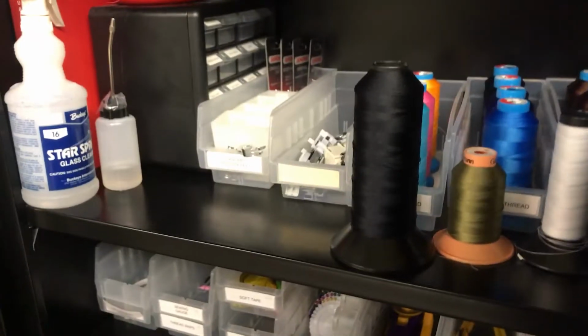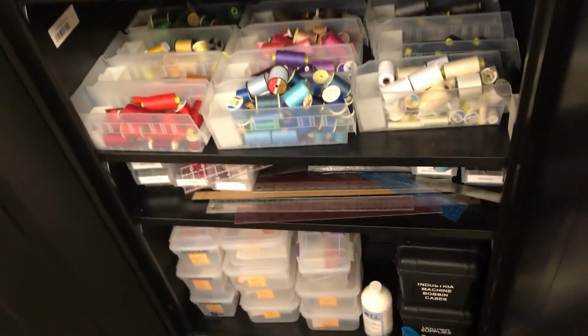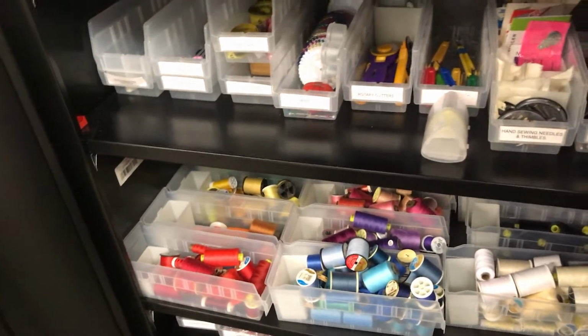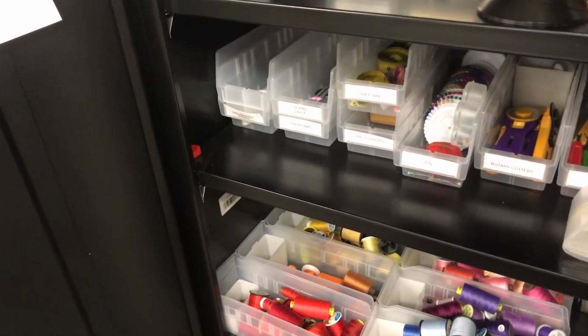Then in here is the storage cabinet. So this is basically all the supplies that people can check out, pretty much anything you'd need. We also have these kits that we check out now, so that they're separated by who's using which station and there's less communal use. So that's the basic tour.